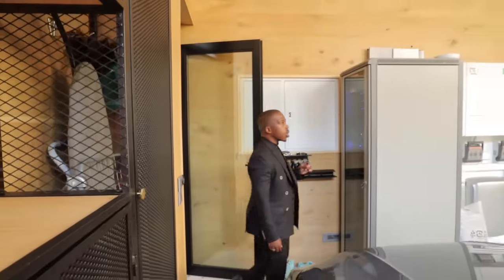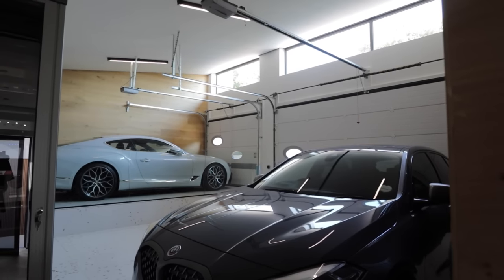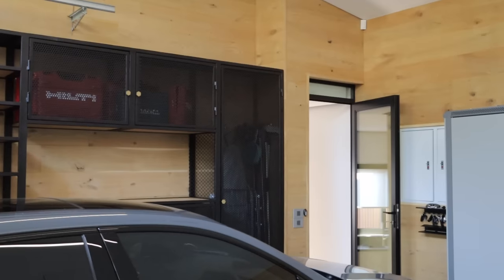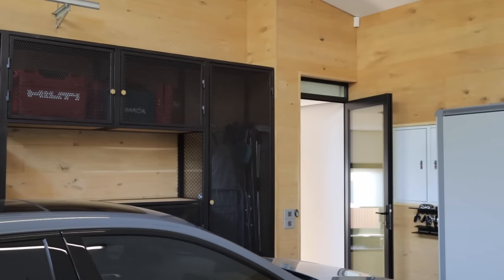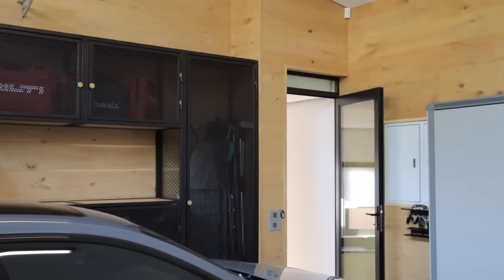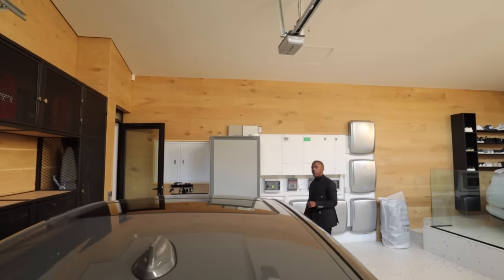This is the three-car garage that we saw from the external facade of this home. This garage has a uniquely designed steel storage facility, but I love the fact that it has all these open pores which allow you to see what's in the cabinetry space. And then as well, you have open shelving to my left.